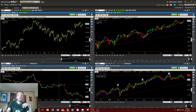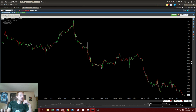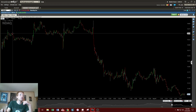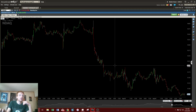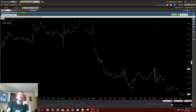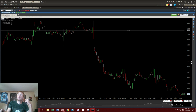And then if you look at this one right here, if we make it bigger, this is the previous 5 days of the NASDAQ. You can see how it's very toppy right here, and then we just collapsed down. And then it started to go sideways. We got a double top again, and then it collapsed even more. So the NASDAQ overall is looking pretty weak.